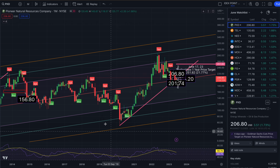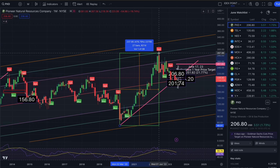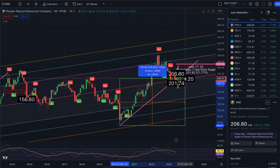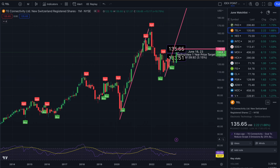Now, had you bought down here at support on the monthly time frame, and you rode it out to 2 standard deviations, which is a sell zone, you'd be up 408%. If you held on to 3 standard deviations here, that would have taken you to 476% return on your money. Now, if you bought it down there and you ride it to the target of 251.82, that would be a return of roughly 402%. Not too shabby.